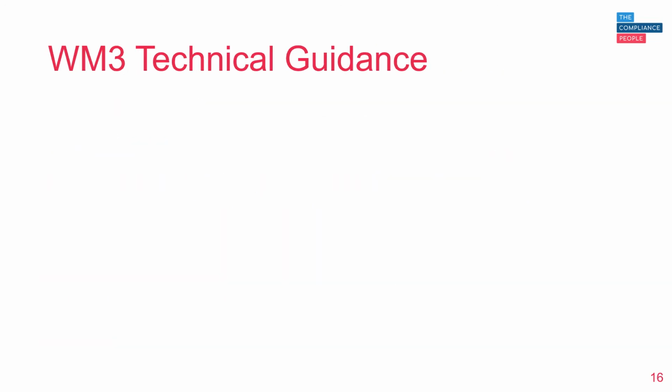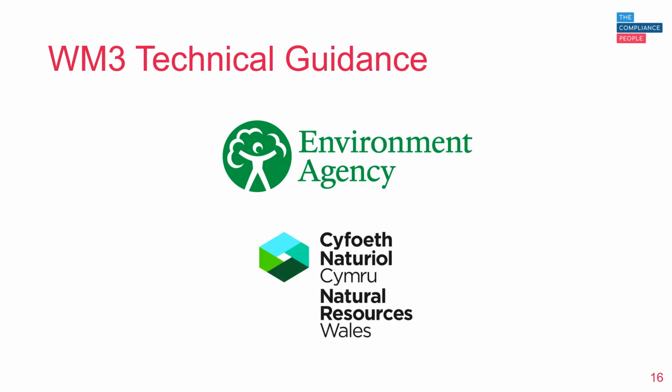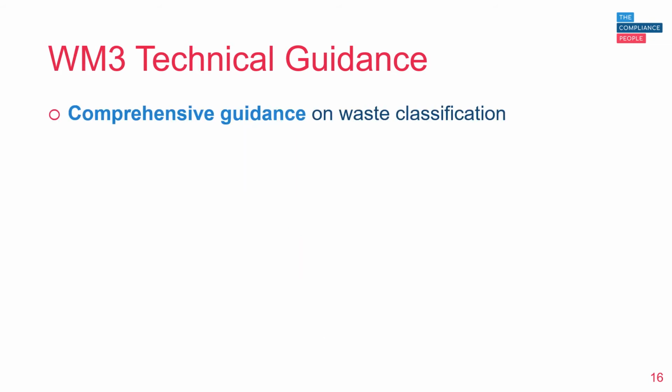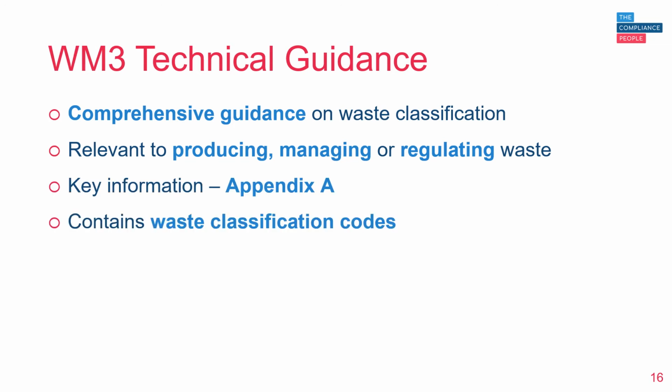When coding waste, it's useful to use a guidance document called WM3. And this has been produced by the Environment Agency and other regulators, such as Natural Resources Wales, as a technical guidance document to provide guidance on waste classification. And it's quite a comprehensive reference manual for anyone who's producing, managing, or regulating waste. And Appendix A is the key bit, as this includes the waste classification codes.